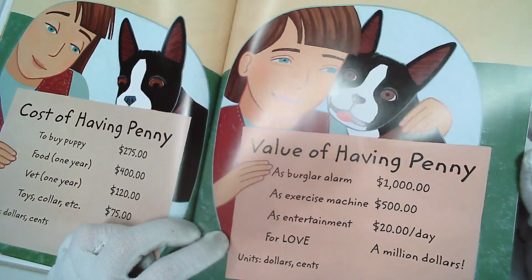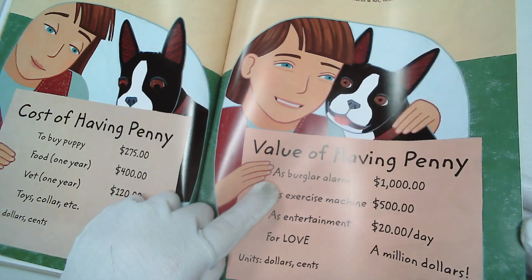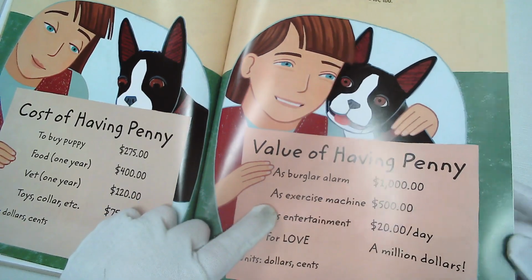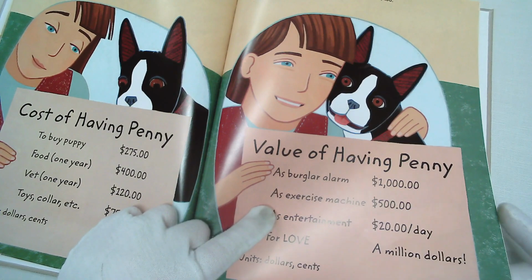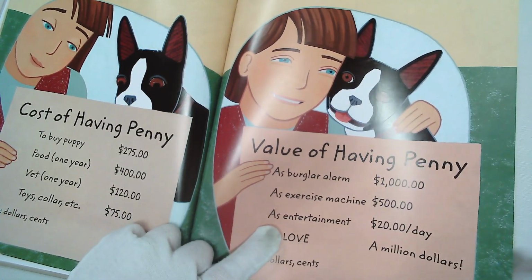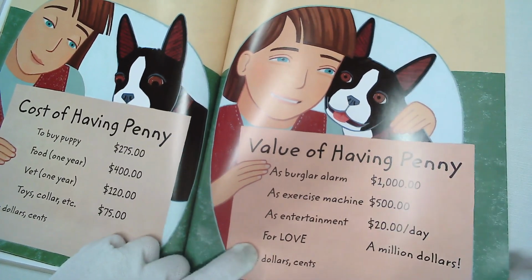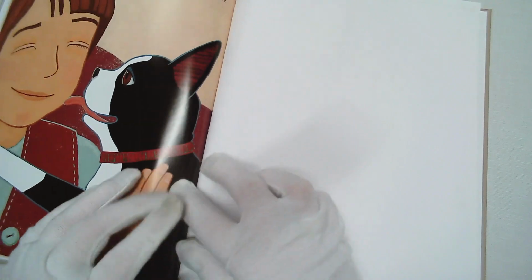But she's worth it. I love having Penny. She saves a burglar alarm. She barks. That saves us $1,000. She saves me an exercise machine. I don't have to buy it. I just take her for a walk. And as entertainment, I just play with her after school. And she gives me so much love all day long, like $1 million.